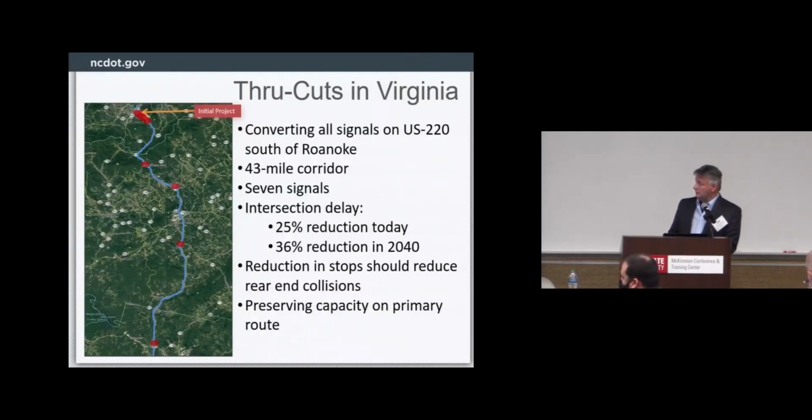So converting, it's their plan anyway, all of the signals on 220 from the state line up to Roanoke. And then I know they've got a bunch more planned for Northern Virginia as well. You can see their estimates of the reduction in delay compared to the current conventional signals that are there. They think that through cuts will reduce rear end crashes as well. I agree. I think when you give the main direction more green, there's going to be fewer stops. That should mean fewer conflicts and also shorter queues and preserving capacity on that important route.